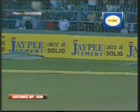That might have hit just before the line, actually. Looks to me like he's hit the ground, almost hit the ground and the boundary rope together. Oh, hang on, no, from that angle it looks six. Looks as if it goes straight into that sort of extra little bit of advertising. Got 7 in the over already.